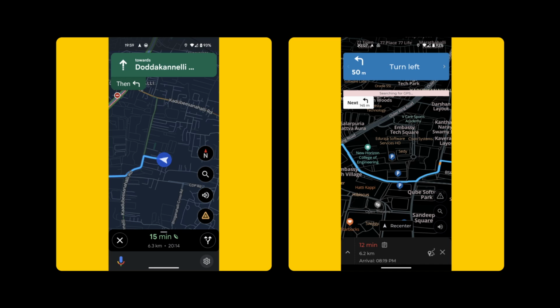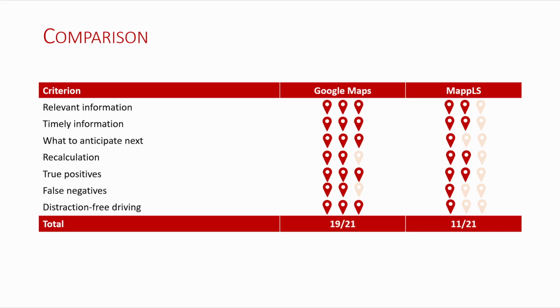And one other thing that you notice between the left and the right tile here, the left tile is Google Maps. It actually makes my current location the center. Whereas in MappLS, my current location is actually outside of the window. Now let us see how the two navigation systems compare.